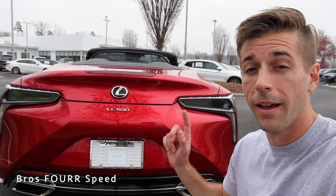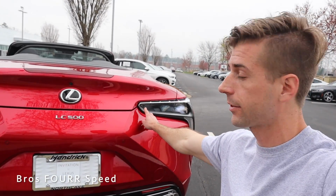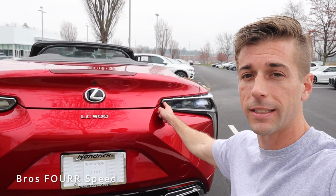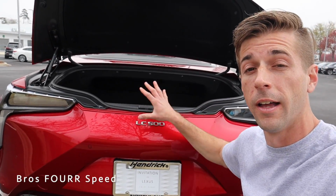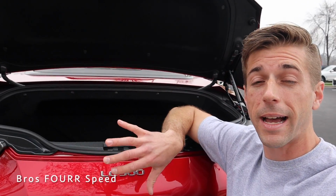And last up, we'll go ahead and take a look at the trunk storage space. What I love about the button to open this up is it's actually hidden over on the passenger side here, right on the inside of the taillight. So if I push on that, you'll see it release, so it gives it a really clean look, and we don't have a button interrupting the back end design.